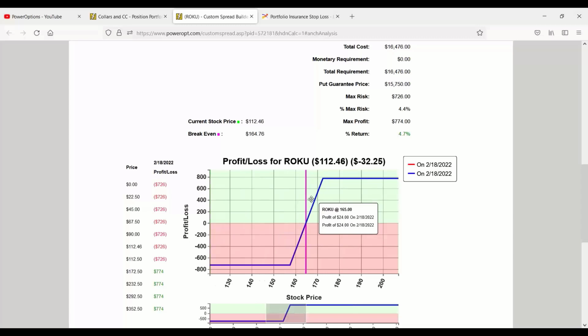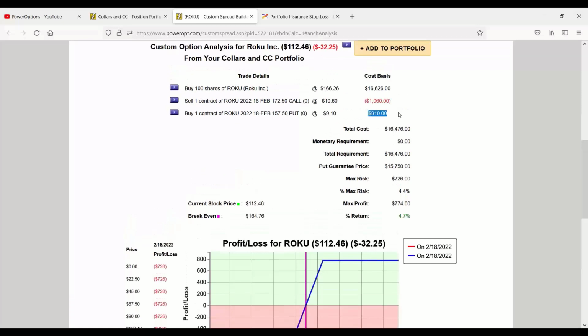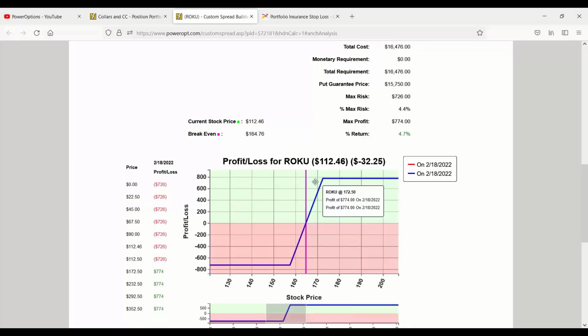But when this position was open, the stock was at 166. And we sold a slightly out of the money 172.5 call. So we need the movement to go up to get that max return of 4.7%. However, buying almost the same distance below a put option, in this case it was for 910. So we were able to sell the 172.5 call for 1060, stock at 166, and buying today's expiration 157.5 put for 910. So what would we need? We need the stock to move up in order to get that max return of 4.7%.